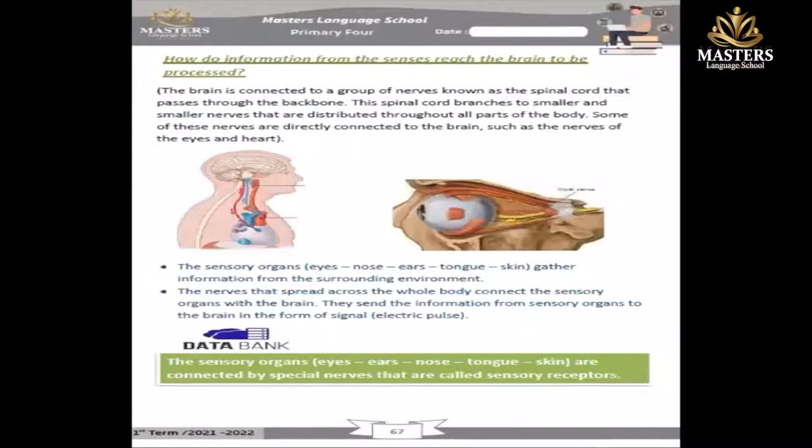How does information from the senses reach the brain to be processed? The brain is connected to a group of nerves known as the spinal cord that passes through the backbone. This spinal cord branches into smaller and smaller nerves that are distributed throughout all parts of the body. Some of these nerves are directly connected to the brain, such as the nerves of the eyes and heart.